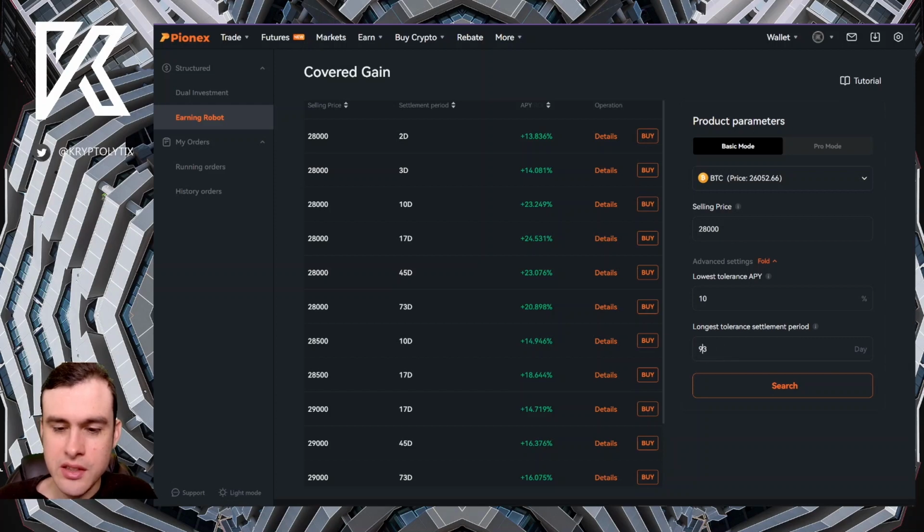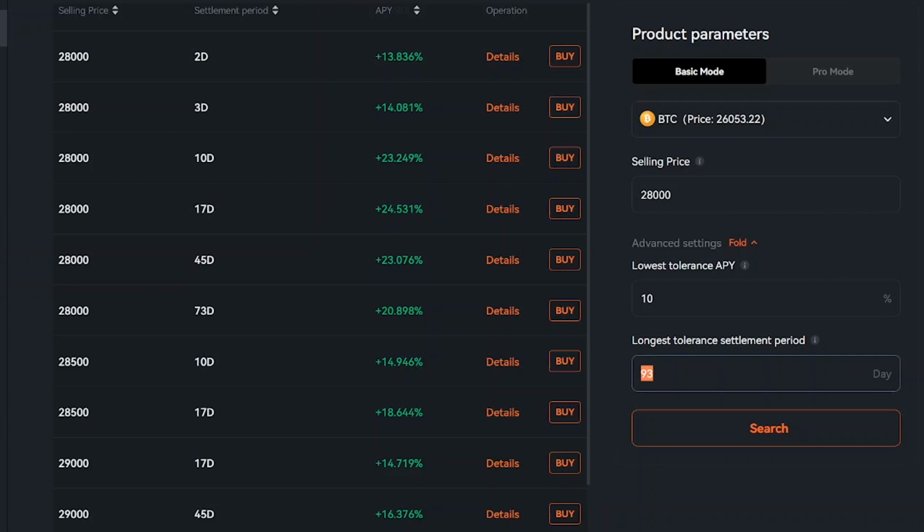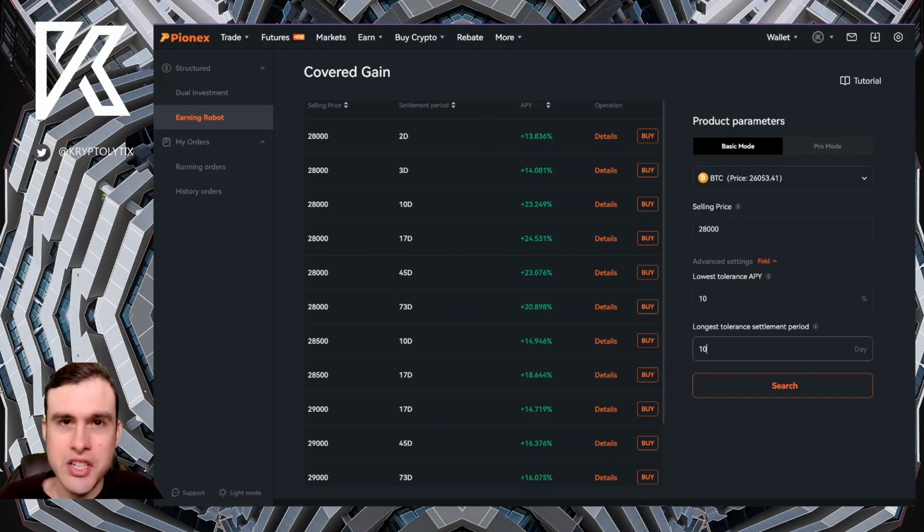You can also set the longest tolerance for the settlement period. For example, I would do something like 10 days, because I don't really want to be sitting in an options strategy for like 45 days, to be honest. So maybe 10 days or 7 days would be a good bet, because we can see here there's still a 10-day option.